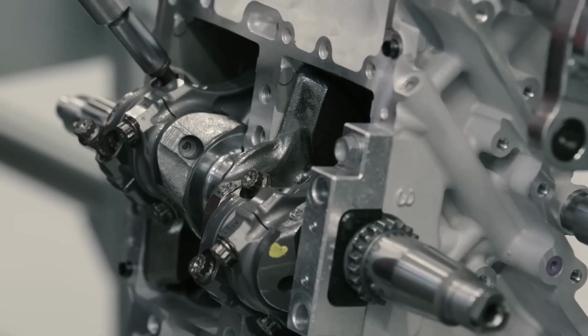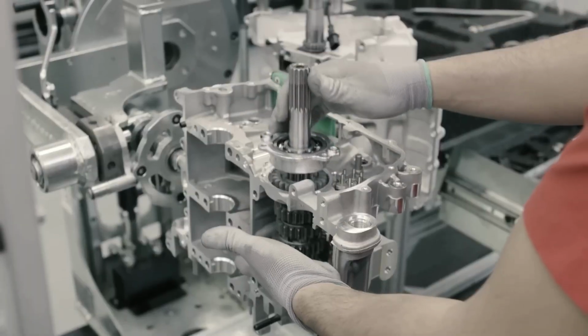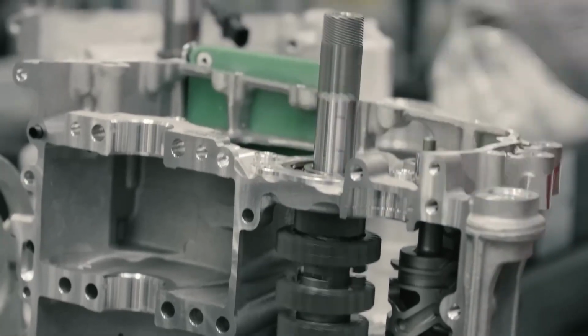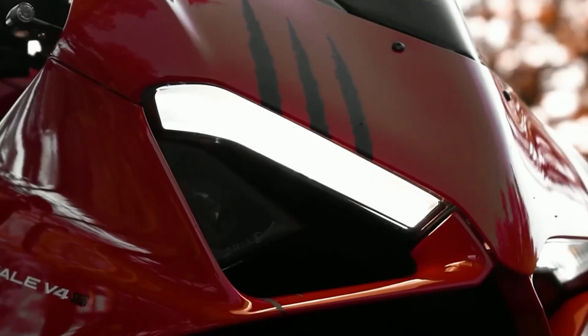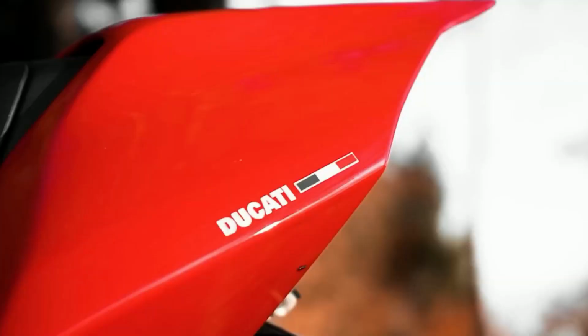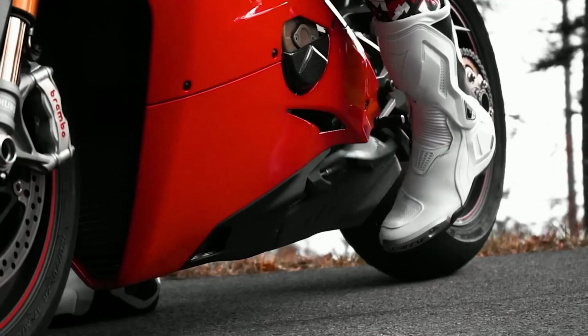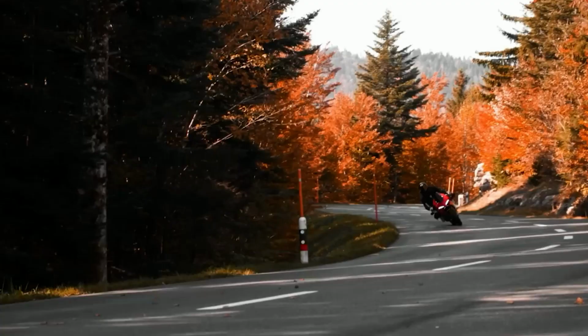The engine in the Superleggera V4 is the heart and soul of this magnificent motorcycle. It's a masterpiece of engineering that combines the power of a MotoGP race bike with the refined performance of a street-legal motorcycle. The Superleggera V4 is powered by a 998cc DC Stradale R engine, which is capable of producing a staggering 224 horsepower and 85 pound-feet of torque.